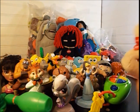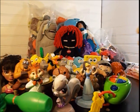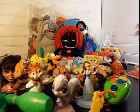Oh, we forgot a bear. This is a Russell Stover bear. He was on a box of chocolates. I'm putting him back there.